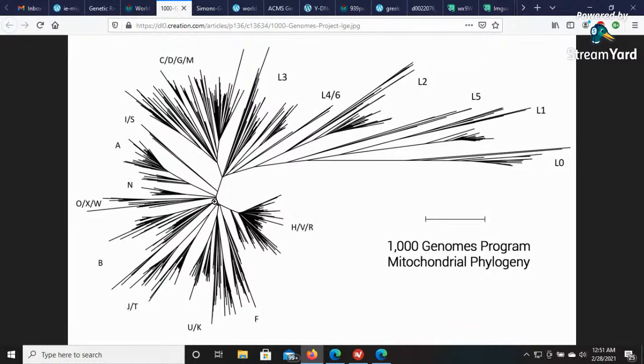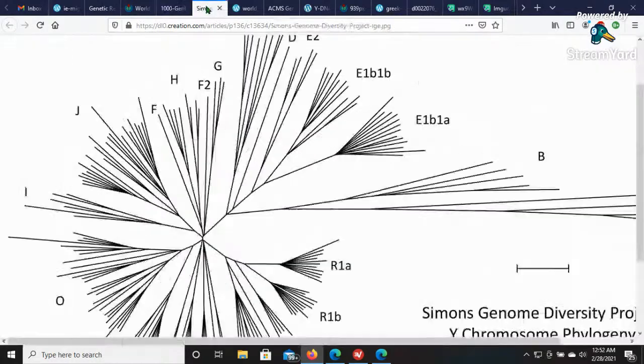But even so, they are more similar to each other than we are to each other because we have branched out since then. But at the time, they had almost identical mitochondrial DNA, especially when you're talking about the three sons of Noah in the Y chromosome DNA. They did have identical DNA. Look how close it is.